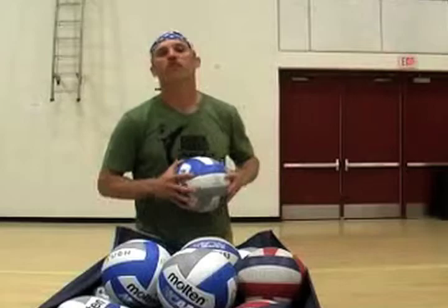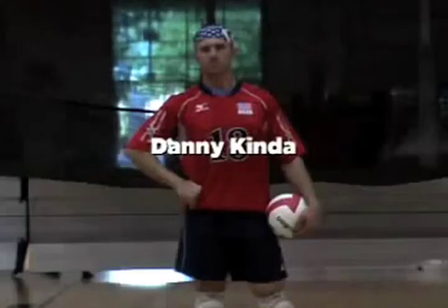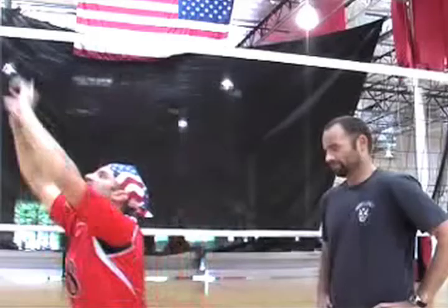As you can see, Danny Kinda dominates the frame. His personality is pretty powerful, and so is his image here, taking up most of the frame. A lot of these he's addressing the camera, which helps as the camera follows him around.